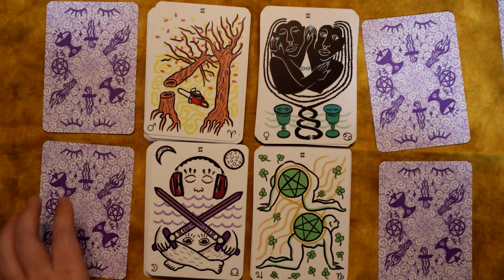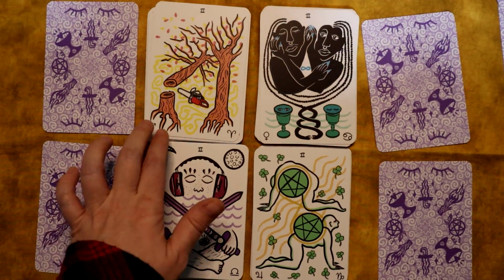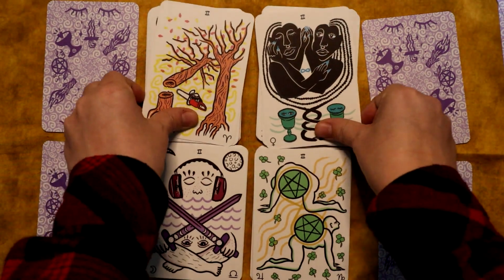And I think that the chainsaw is an interesting one for the Two of Wands. At least I think of the Two of Wands as having a kind of visioning, of what's possible, and perhaps there's a sense of clearing the way for something in this card, I think.